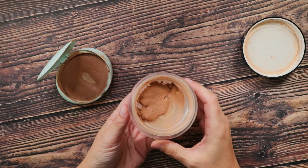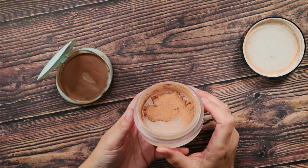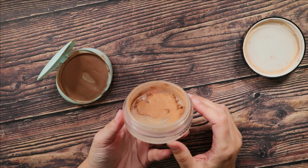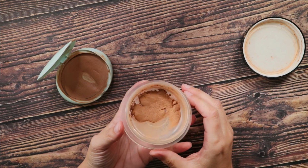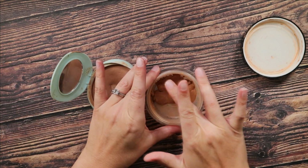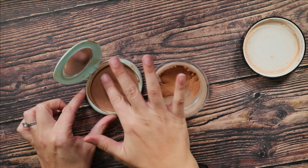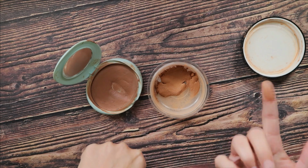There's really not that much left, but having said that, this is still going to last quite some time because I only use a very little bit at any given point. But I will do a little comparison. I don't really feel the need to get rid of either of them, to be honest, and I have made good progress obviously on both of them.